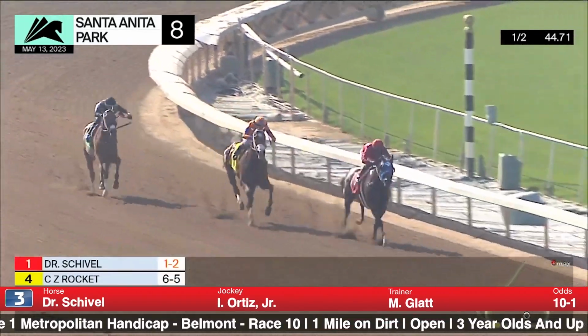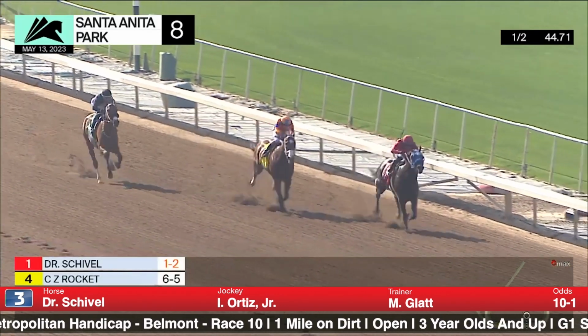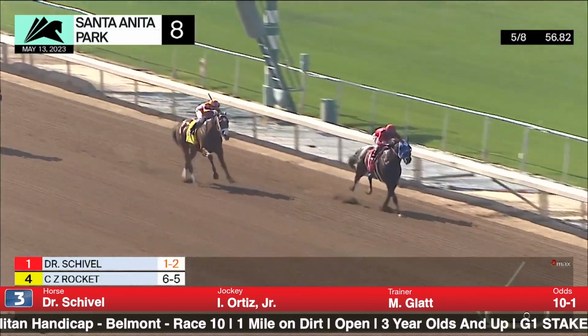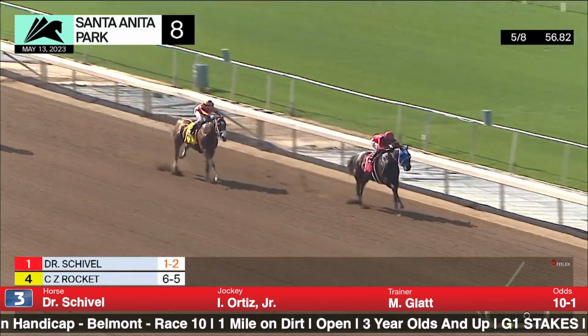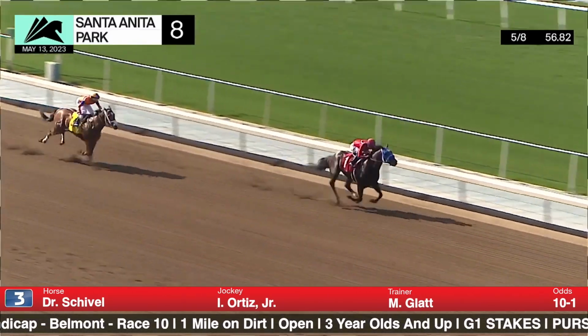It was only an allowance race, and it was only against 2 other horses, but he ran fast, and it looks like he's back, and he's going to make the lead. Is a mile too far? Yeah, that's interesting to see. I mean, I don't want to say it's going to be too far for him, but it has to be a question, especially when he missed all that time.